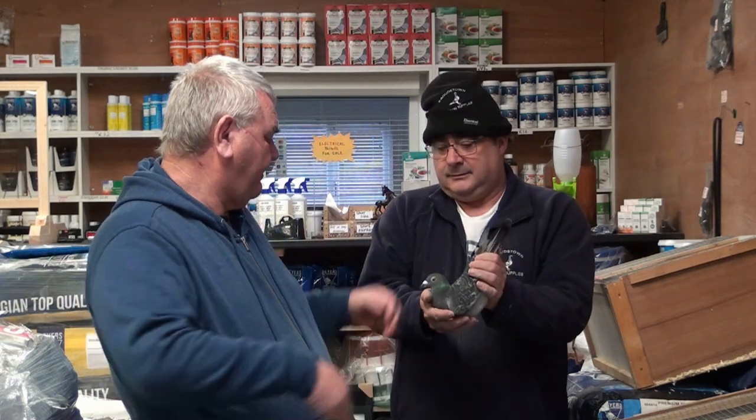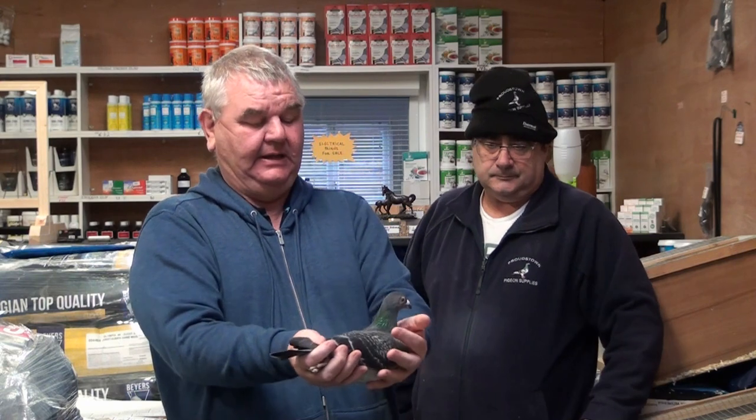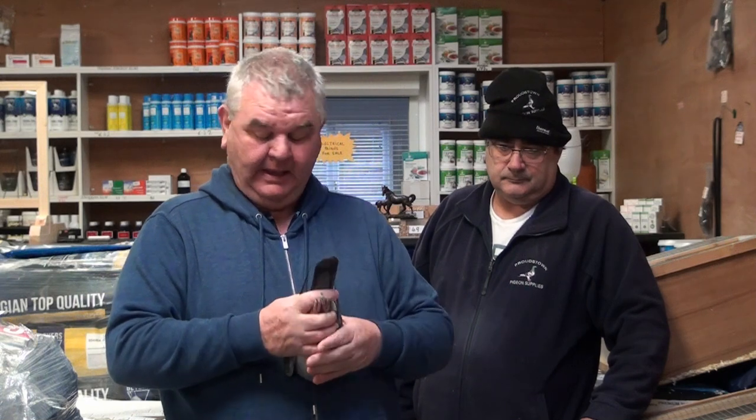I think we have something really special in here. Of course, she's a beautiful hen, beautifully balanced. She's a really, really nice hen. And she's a direct daughter of Bliscombe Blackie Ace. Bliscombe Blackie Ace was the pigeon that was seventh national KBDB pigeon in 2017. He was a really, really good pigeon. He won first national zone with 3,000, I think, 100 and something birds.